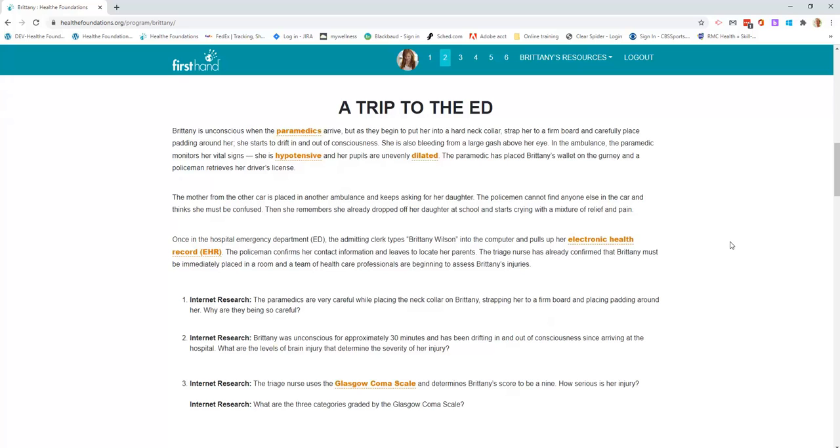Since Brittany's in a bad car wreck, she obviously goes to the emergency department for treatment, and students will begin exploring what her possible injuries could be. Again, they'll be researching this information and trying to diagnose her condition.